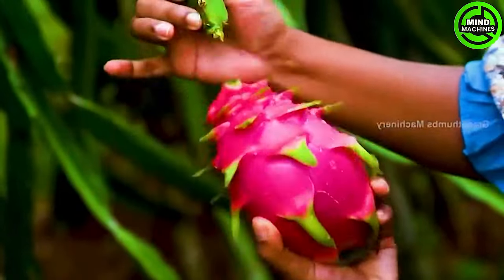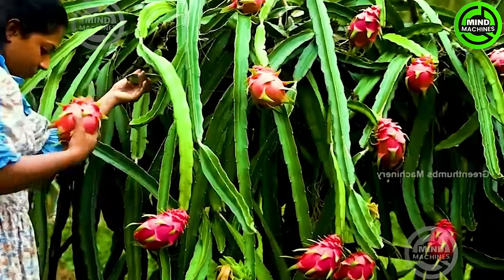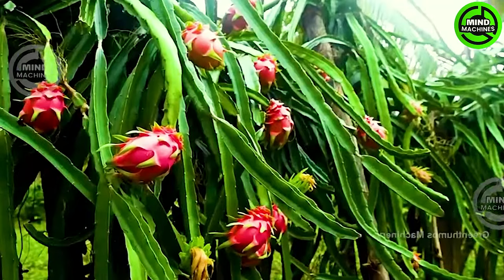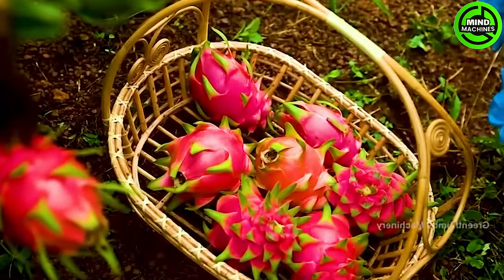Harvesting fruit 30 to 32 days after flowering allows for a preservation period of approximately 3 weeks. The external appearance of the fruit remains appealing after storage, exhibiting its characteristic vibrant red color.